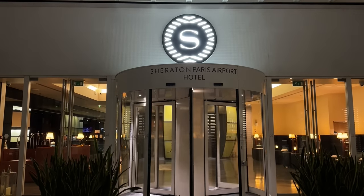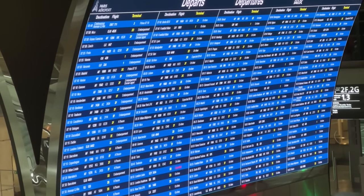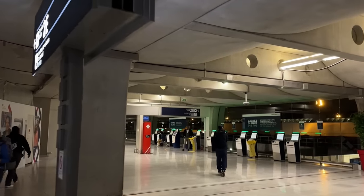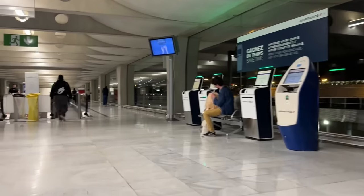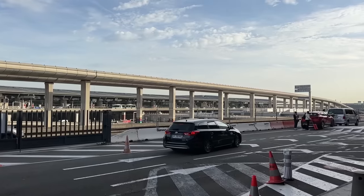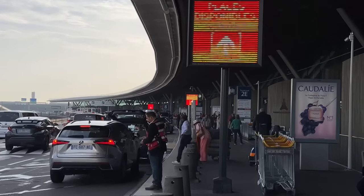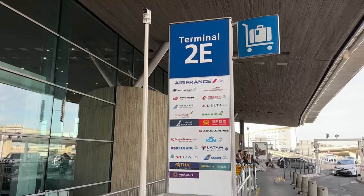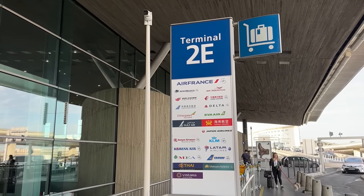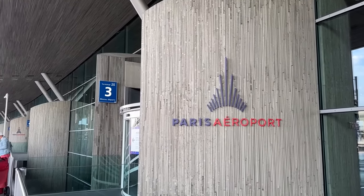Welcome to the Sheraton Charles de Gaulle Airport Hotel, located right inside the airport's train station, so it's only a short walk to Terminal 2E, where most of Air France's non-Schengen flights operate from. Terminal 2 is by far the largest terminal at Charles de Gaulle, although it's broken down into a bunch of subsections labeled by letter. 2E, for example, where we are, is also the largest section of Terminal 2, and is also broken down even further into 3 wings, K, L, and M.